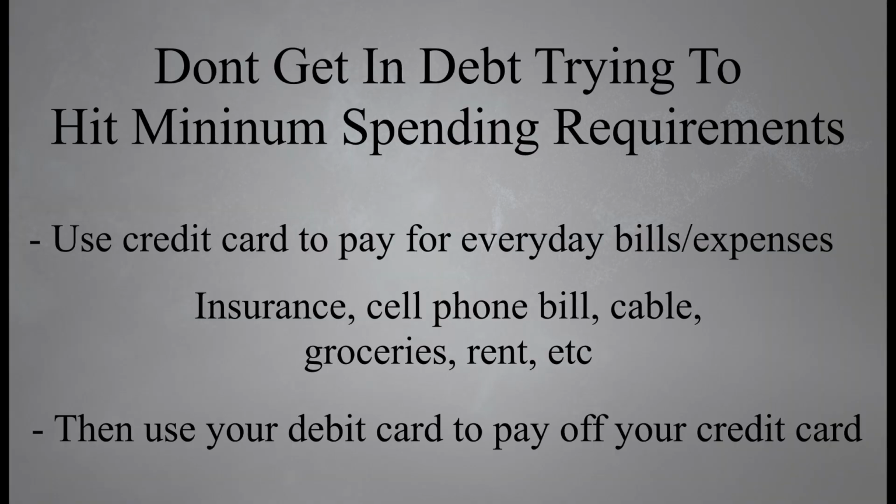Before we move on to the last 2 cards, one thing that I wanted to touch on in regards to hitting these minimum spending requirements in order to obtain the sign-up offer is that you don't have to and probably shouldn't go on some kind of shopping spree in order to meet these minimum spending requirements. Just use your credit card to pay for your everyday bills and expenses that you would normally use your debit card for. For example, your car insurance, cell phone bill, cable, grocery expenses, rent, and anything else you would normally use your debit card to pay for.